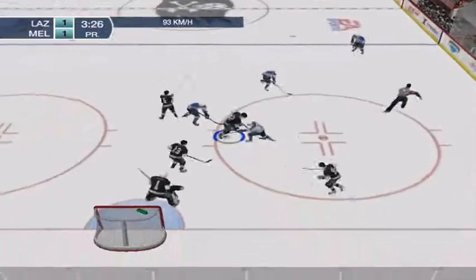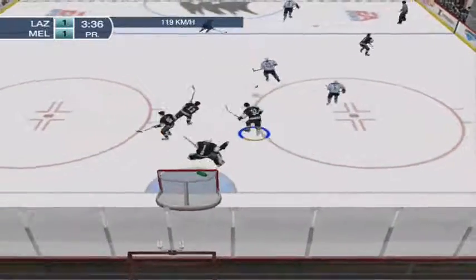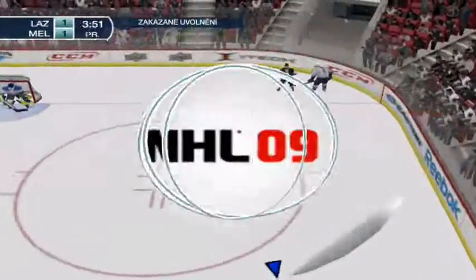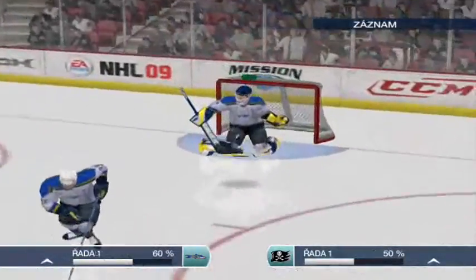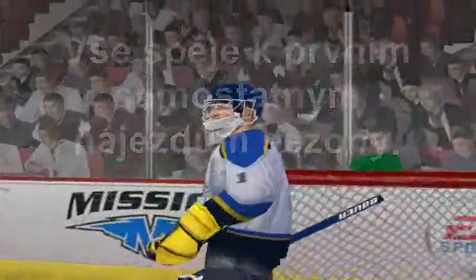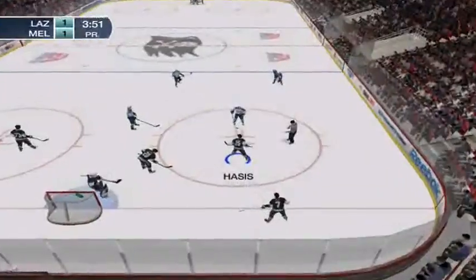Jan wins the draw. One-timer. Gets blocked. And the linesman calls icing. He had a pretty big gun on that shot, but it got kicked aside. Ref is signaling for the faceoff.